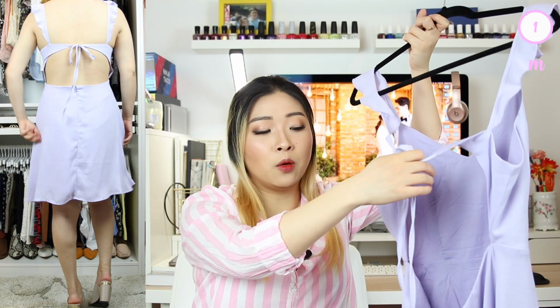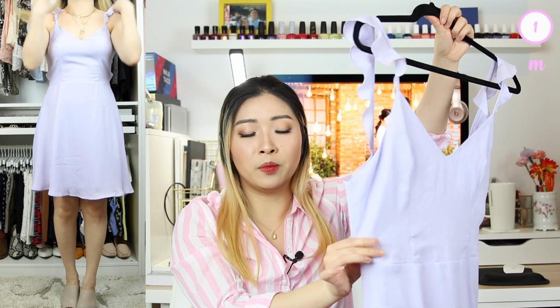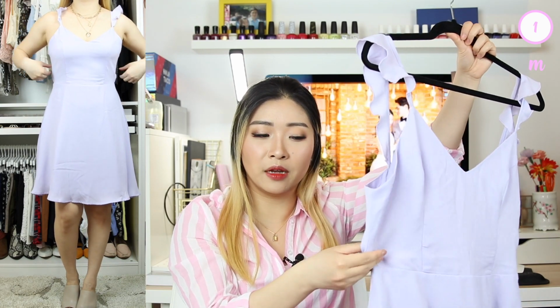Because the zipper doesn't go all the way to the waist, it is a little bit more forgiving because there's a little bit more room in the waist area. But that also means that where this ties in the front, there is going to be a little bit of loose fabric that kind of folds when you move, so it's not going to be completely flush against your body.